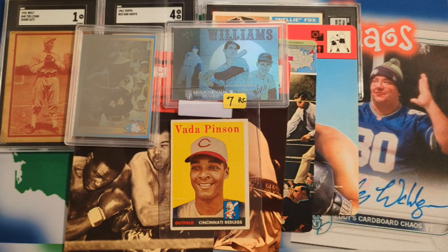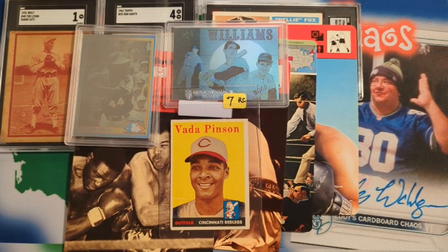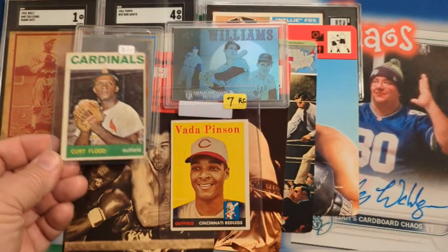Next, I was getting tired quick. I need to get my show legs under me before the National. But I just decided to knock off some '64 and some '73 set needs. So I did that. For '64, I got a Curt Flood. Some surface wear there, but that'll be a binder card.